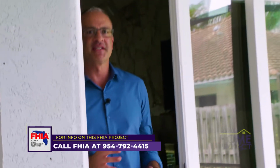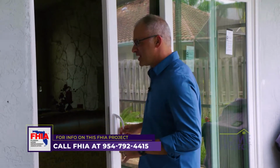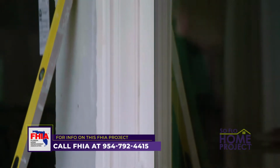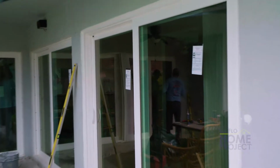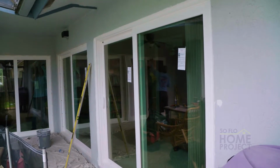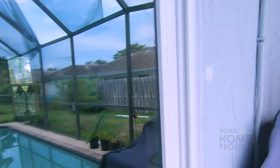They're still finishing up the installation on the other side of the house, but this sliding glass door is done and it looks fantastic. The homeowners have already expressed how much they enjoy how easy the door opens and closes. They've also recognized what great hurricane protection they're going to have going into this hurricane season, and the energy efficiency, the way the living room area is significantly more comfortable now that we have the Solar Max technology reflect all the heat away from the space.